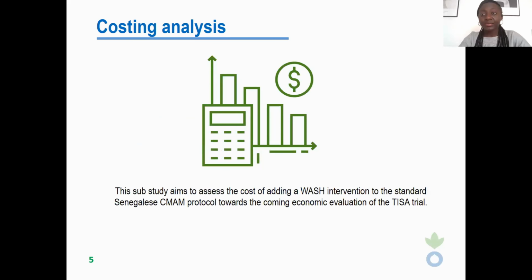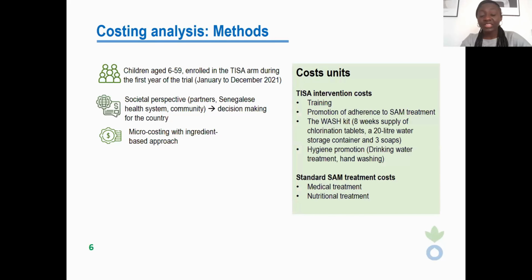I will now proceed in presenting the costing analysis that aims to assess the cost of adding a WASH intervention to the standard Senegalese community management of acute malnutrition protocol to inform the coming economic evaluation of the TISA trial. For this costing analysis, we focused on the children enrolled in the TISA intervention arm during the first year from January to December 2021. We follow the societal perspective to provide evidence for decision-making in the Senegalese context, taking into account the cost borne by all the stakeholders, including the health system, its partners, and the community.